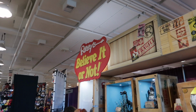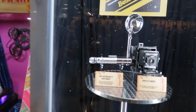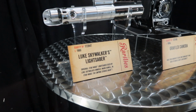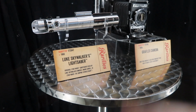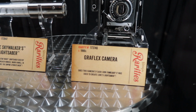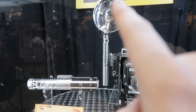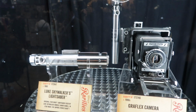Stopped off at a booth for Ripley's Believe It or Not, and they brought some movie props with them. The gentleman was telling me that these are actual screen-used props. There is a Luke Skywalker's lightsaber, which is my favorite lightsaber from the original trilogy. Graflex camera. It looks like the little attachment right here, where the flash is what was used to make Luke Skywalker's lightsaber.